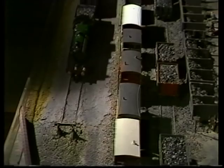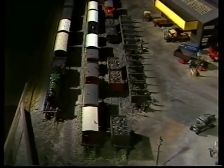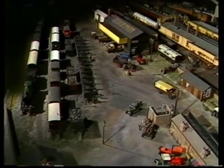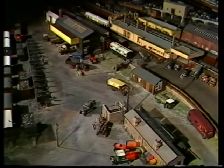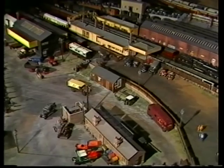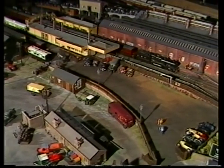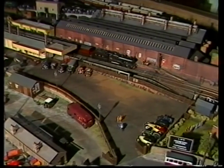In the goods yard at Brantford arrives a local freight train. The station area is a mass of detail. The buildings and line-side structures follow the LMS practice. Just look at this. What an atmosphere. I can just feel myself walking, or better say stumbling, across that station yard back in the 1930s, amongst all the hustle and bustle of a busy goods depot.